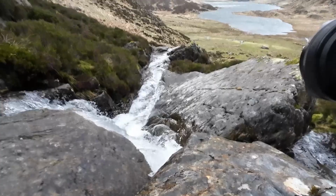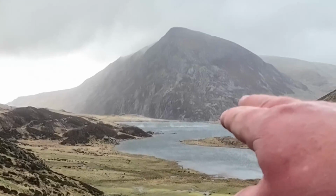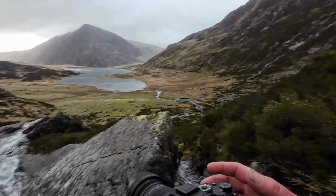So like I say, I'm bang on 16mm. I will have to bracket this as well. See in the distance there, there's some water getting lifted up with the wind. So yeah, getting battered today by this wind. But yeah, if this one's worked out, you'll see it next.